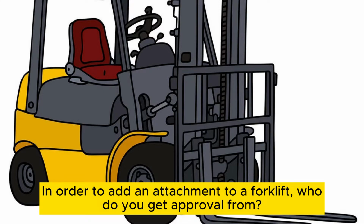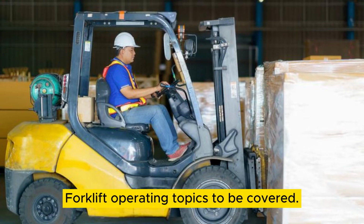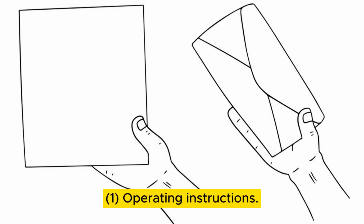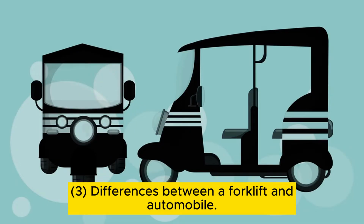In order to add an attachment to a forklift, who do you get approval from? Manufacturer and the employer must mark the forklift showing the new weight with attachment and maximum capacity at highest elevation. Forklift operating topics to be covered. 1: operating instructions. 2: warnings and precautions for forklifts individual will be using. 3: differences between a forklift and automobile.